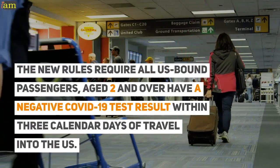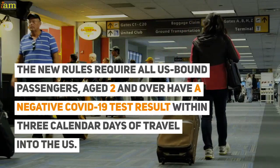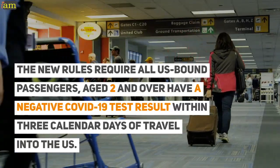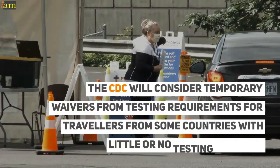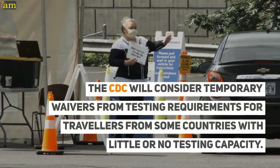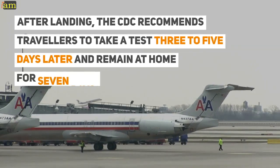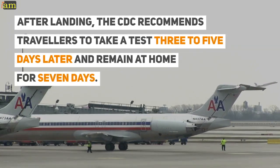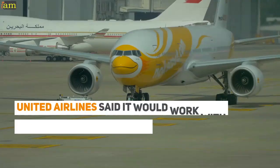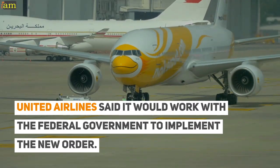The new rules require all US-bound passengers, age 2 and over, to have a negative COVID-19 test result within 3 calendar days of travel into the US. The CDC will consider temporary waivers from testing requirements for travelers from some countries with little or no testing capacity. After landing, the CDC recommends travelers take a test 3 to 5 days later and remain at home for 7 days. United Airlines said it would work with the federal government to implement the new order.